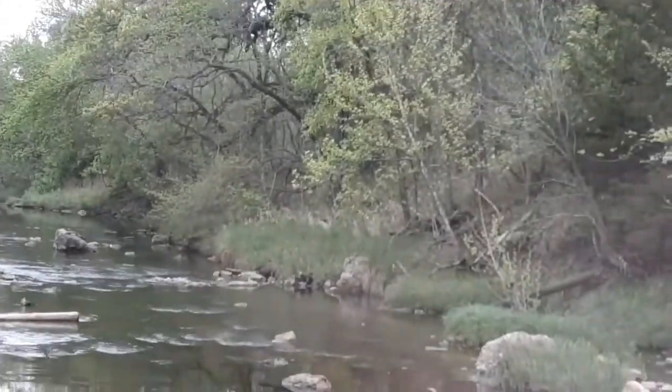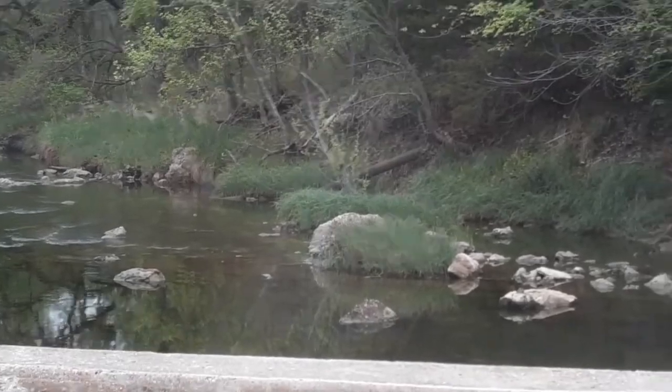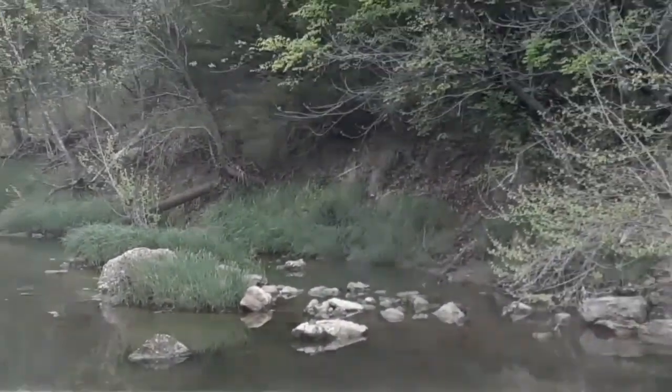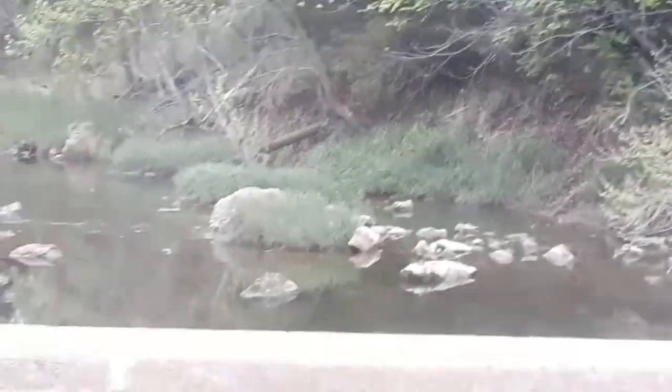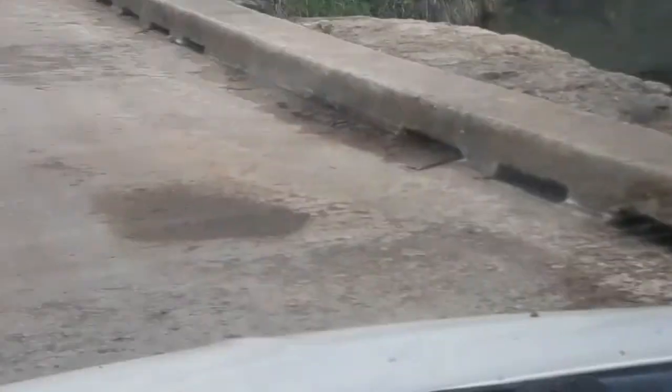So this is a little spring just outside the campground. And a lot of times they say the water, depending on the rain, will come up over this little bridge, which is kind of scary to me. But that's the other side. But it's really beautiful.